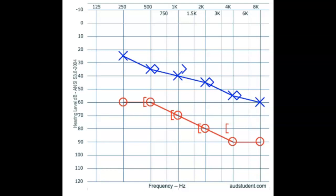In this audiogram, the left ear is the same thing: no air bone gaps, mild sloping to moderate or moderately severe. Right ear, we have no air bone gaps. 4,000 hertz has a 10 dB air bone gap, which is not significant. So in the right ear, we have a moderate sloping to severe or profound sensory neural loss.